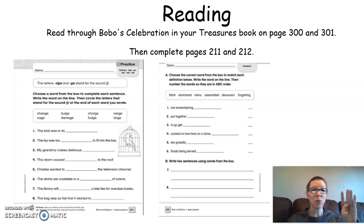You're going to put the correct word next to the definition they give, and then you see those little lines over on the side. You're going to figure out which words, like which one would go first. So if I would look at all of our words: fetch, simmered, menu, assembled, devoured, forgetting. So think in ABC order, which one would go first? Assembled. So you would find where assembled was with the definitions, and then over on that little line next to it, you would put a 1 because that would be your first one, okay?